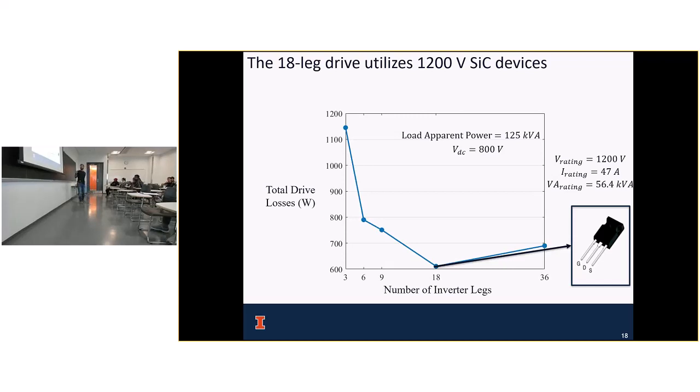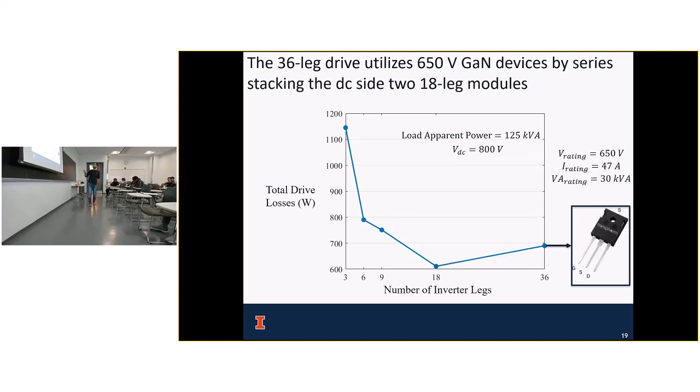The current rating is 47 amps, but the VA rating is 56.4 kVA. So this is an efficient design. But let's compare it, for example, with what happens if we want to use 36 inverter legs. What we do here is the voltage rating is roughly divided by 2.